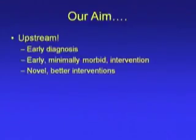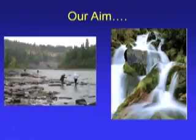So our aim is to get upstream, diagnose it early, intervene, and do something hopefully better than what we're doing now, which is end-stage reconstructions of degenerated joints. Because it's a lot easier to intervene up here than to start down here and try to climb your way up.